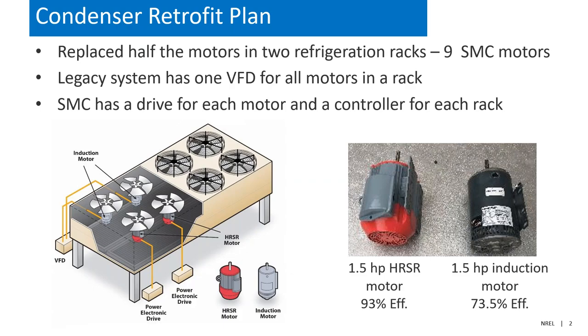So this gives a better picture. In the bottom left, you can see our plan for retrofitting. What we did is we replaced half of the induction motors with the HRSR motor. And in the bottom right, you can see a quick comparison of these two motors. The HRSR motor was a 1.5 horsepower motor, 93% nameplate efficiency, and the induction motor was a 1.5 horsepower motor as well at around 73% efficiency.